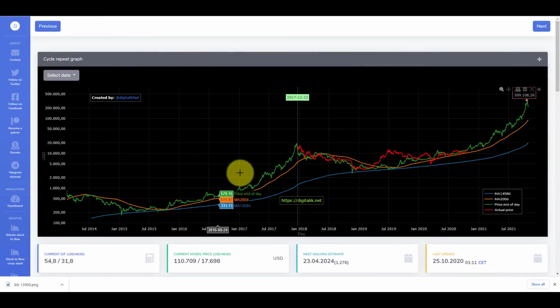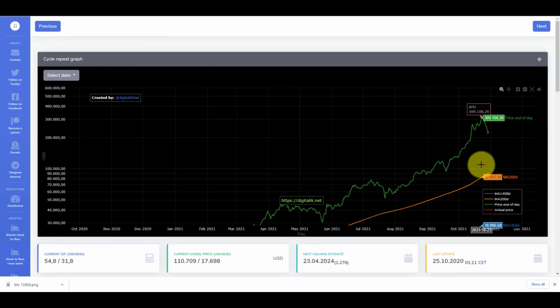So this is the cycle repeat graph you've seen numerous times on our videos. This takes us out to where that all-time high is, approximately October 23rd or so, right in there. You can zoom in actually a little more on that. And yeah, you can see here if we zoom in, October 23rd, $309,108 is our current cycle target.